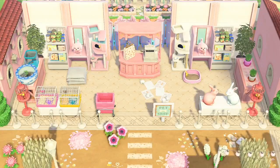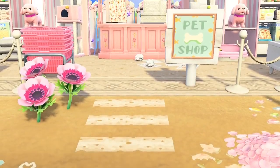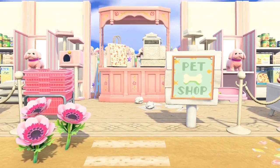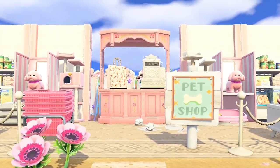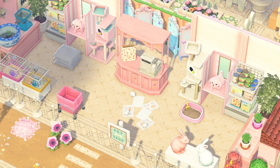The next thing I wanted to show you was a build that I worked on my vintage Kidcore island. On this island, everything is very cute and pink, so I really wanted to do a pink pet shop. So this is what I've done here. To create the shop area, I've used the climbing walls and the medieval building sides, and then we've just put kind of shop items in the middle.